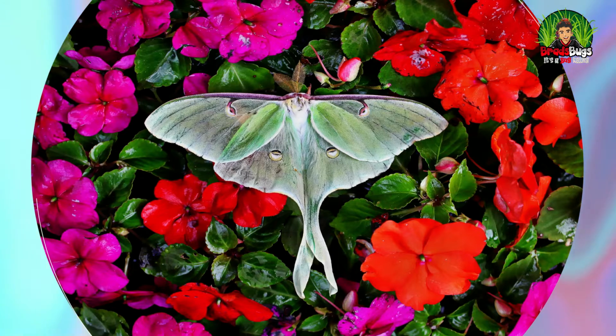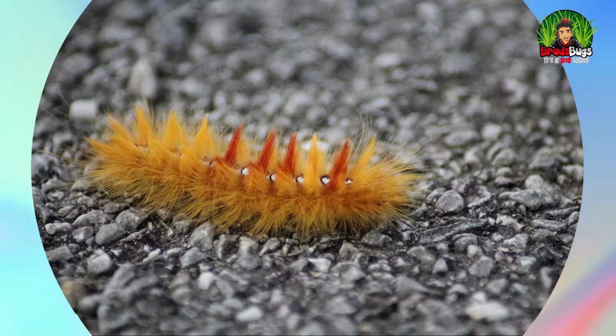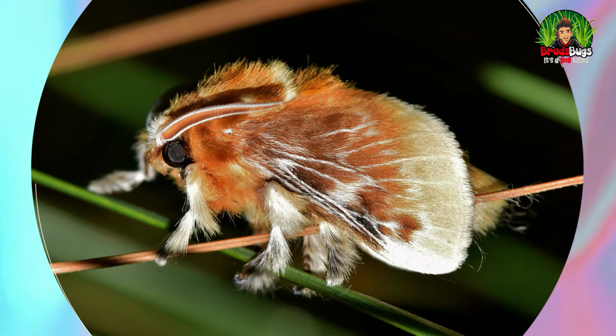It doesn't actually eat or drink. It has no mouth. Did you know moths guide themselves by the moon and the stars, like nature's sat nav? And this is a maple moth caterpillar. I thought it looked excellent and hairy. The next one is just a cute moth. Just leave it as that.